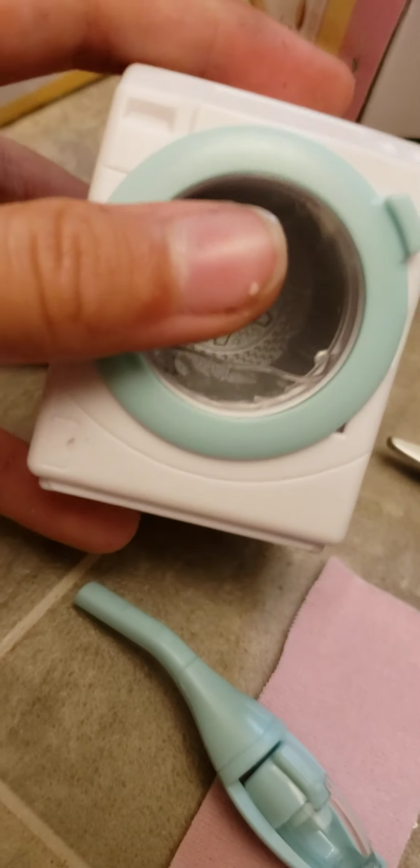Delicious. I might have to open this off camera. Yes. One second. I just gotta get this tape off. I'm gonna get everything out of the box and then be right back. Alright, I got everything out of the box.